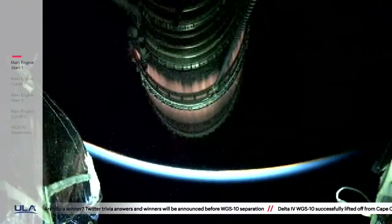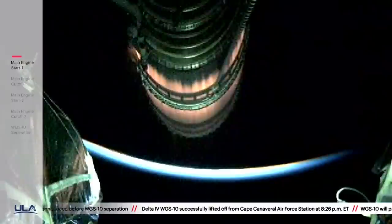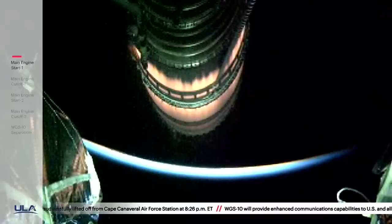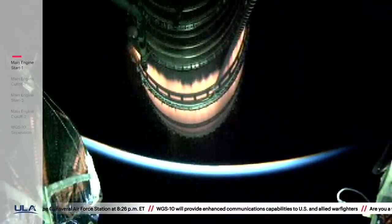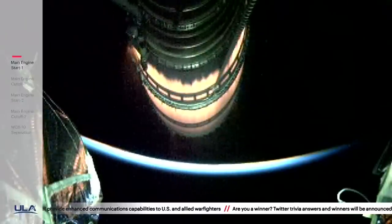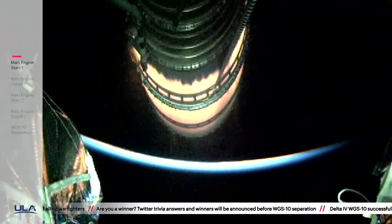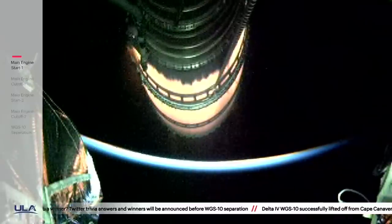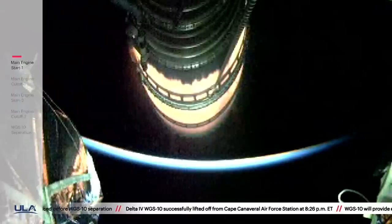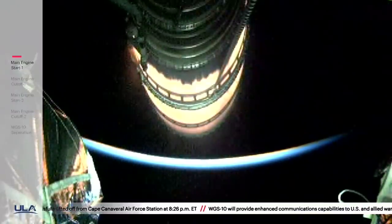This is Delta Mission Control at T-plus 4 minutes and 48 seconds. We've just heard Patrick Moore report the successful execution of the early events for tonight's flight, and all systems continue to operate nominally. The Delta IV second stage and WGS satellite are traveling over the Atlantic Ocean in a southeasterly direction away from the coast of Florida. The mission is now in the first of two planned RL-10 engine burns. This burn will last approximately 15 minutes.